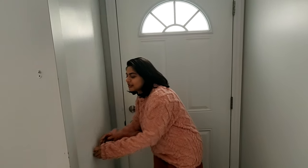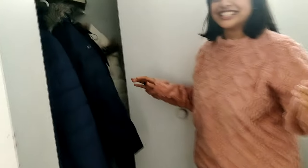Into the house, this is a closet, like an entrance closet right here. So we hang our jackets here, and also we keep a couple of boots in here, and that's all at the entryway. And as soon as we enter, here is the living room.